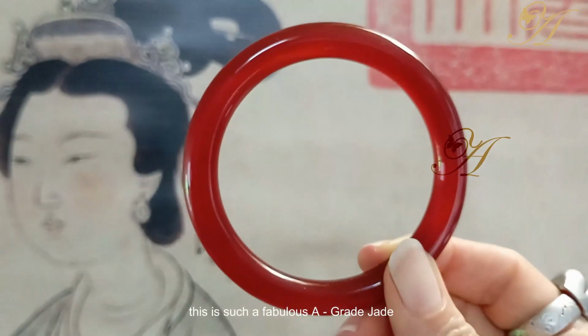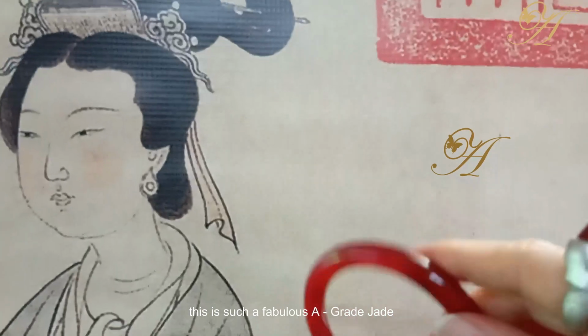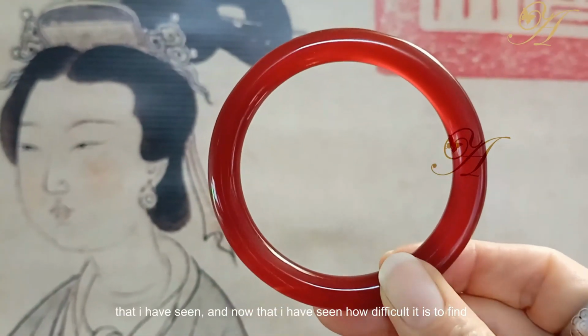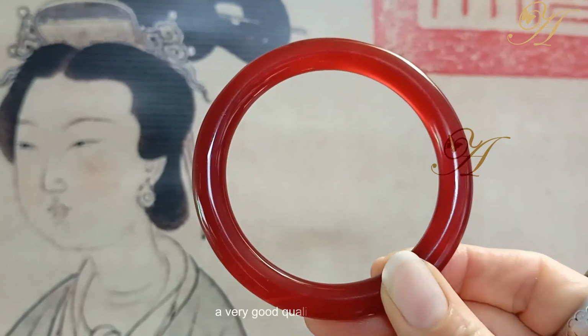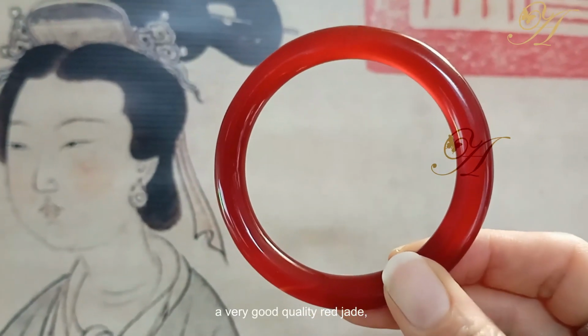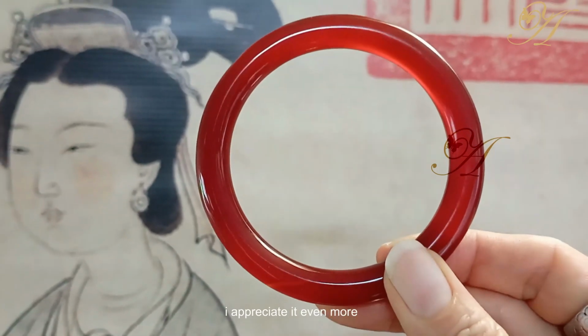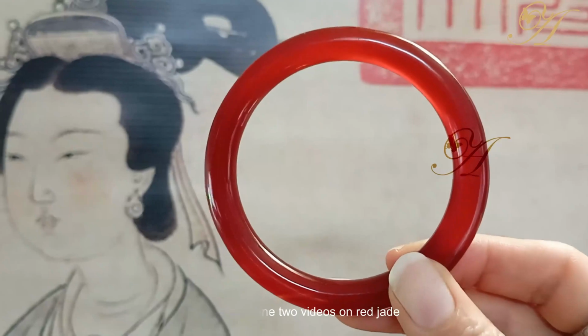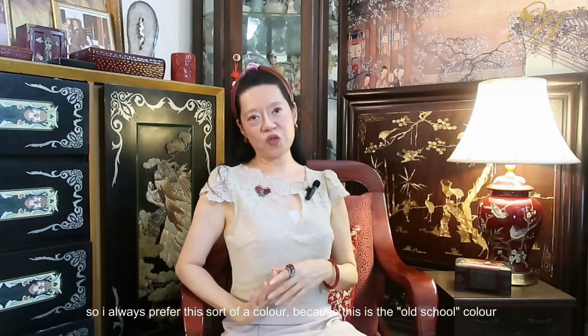This is such a fabulous A-grade jade that I've seen, and now that I have seen how difficult it is to find very good quality red jade, I appreciate it even more. I've actually done 2 videos on red jade. I mentioned that it is in the color of cognac red, so I always prefer this sort of color.